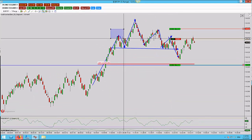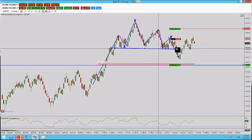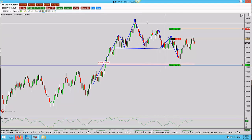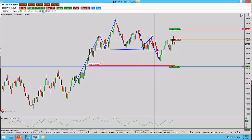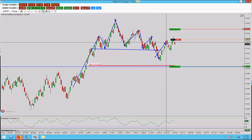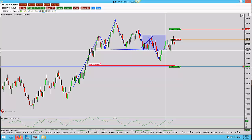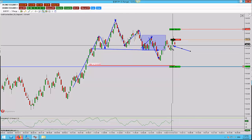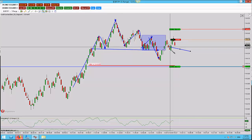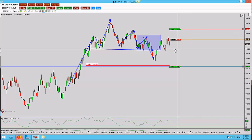We've got the left shoulder, the head, the right shoulder, and we've got another leg just here. And then what we did is we violated to the downside, we pulled back, so anywhere within this zone, this outside return, I was looking for a lower low, lower close. We got it just here, but what I did was I waited for price to pull back and give me a better risk to reward.